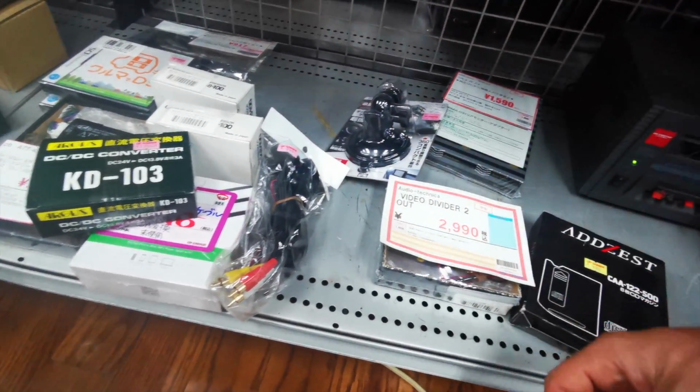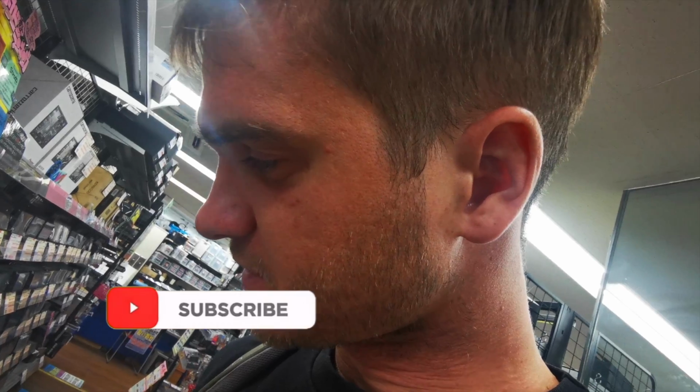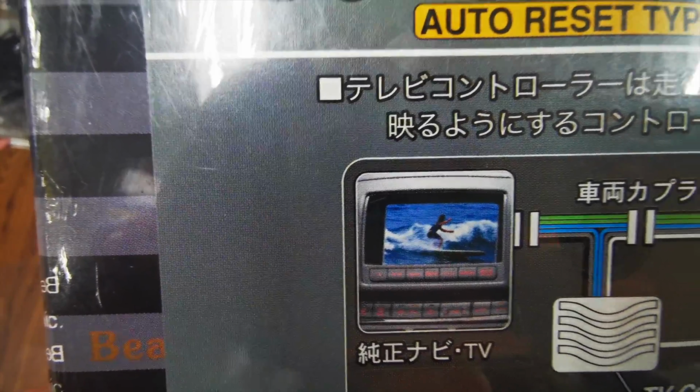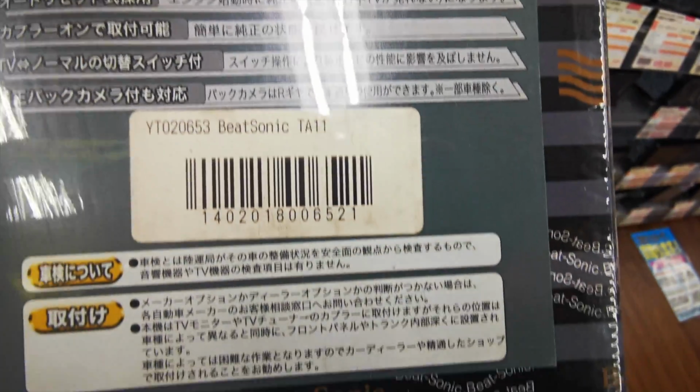Okay, so turns out that going through 50% of the store, I didn't see anything that I can classify as a find, and I don't like that. Okay, I found something for Verossa. Did I or not? What is this? TV controller for Toyota. Interesting. I have exactly the same TV with exactly the same buttons for the car that I have, which is Verossa JZX110.